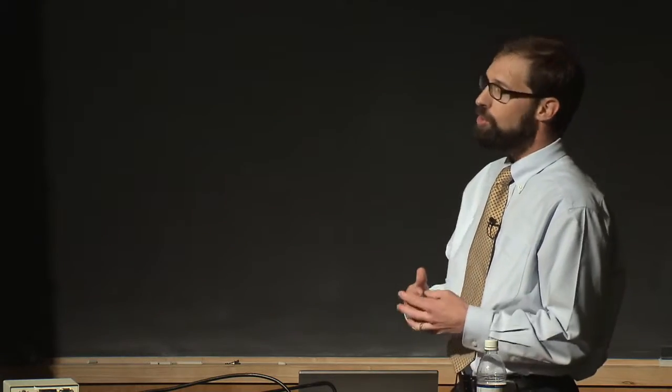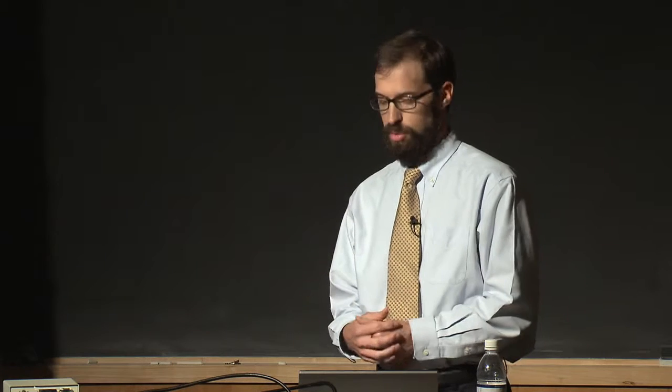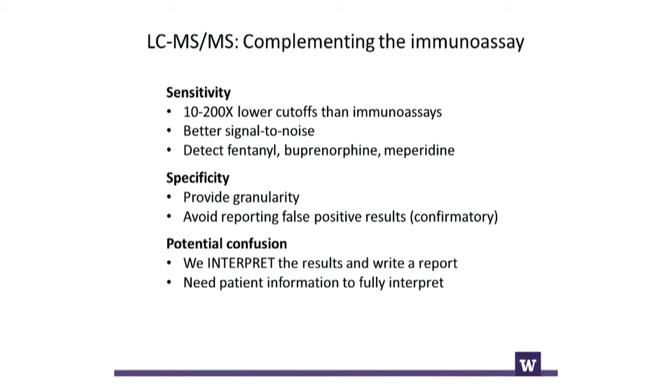But we really do use immunoassays a lot for screening purposes. We do a lot of diagnosis with immunoassays. I don't think they're the worst things on the face of the planet, but I think LC-MS has something to complement, and in many cases, we'll be able to replace immunoassays, and we already have for many assays in the clinical laboratory. The things that LC-MS offers: sensitivity.